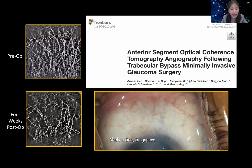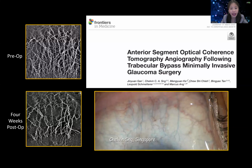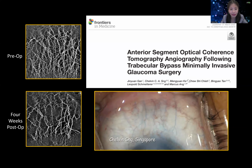I've shown quantitatively with OCT angiography that there is a reduction in flow signal in the episcleral vasculature after Hydrus implantation, confirming that there is indeed increased aqueous drainage in the aqueous veins.